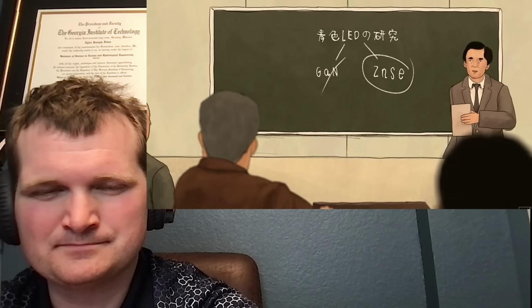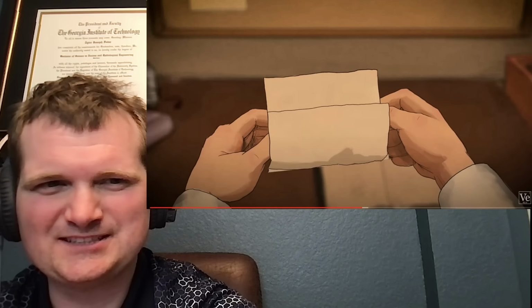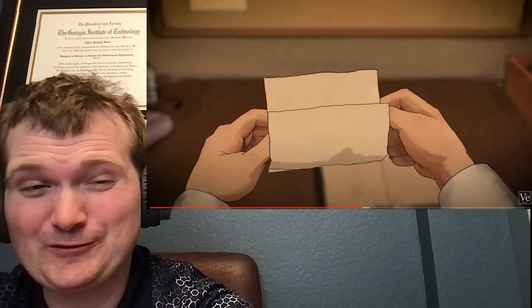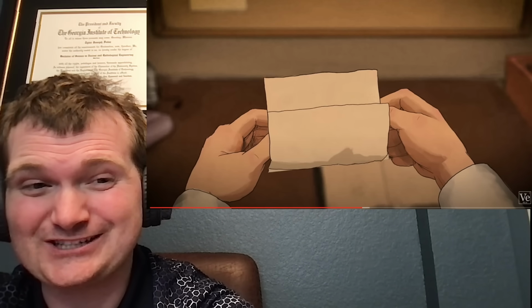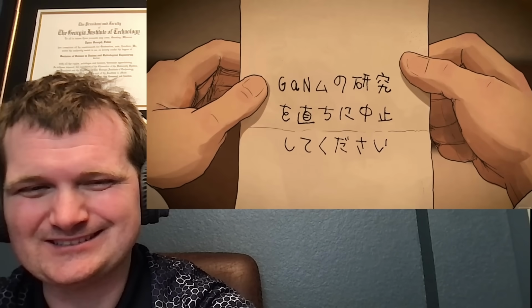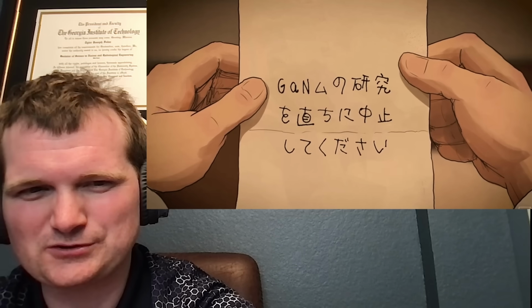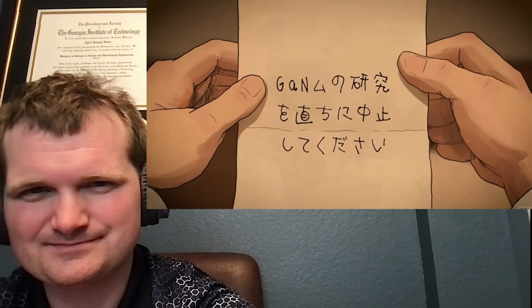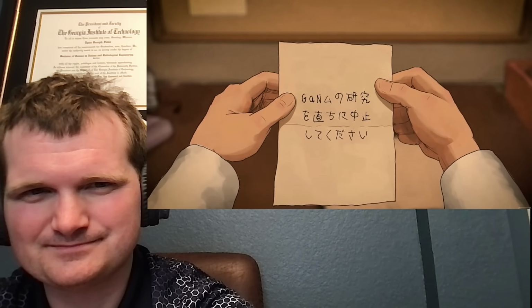That very same day, Nakamura received a note from Eiji: Does he know the full technical details and ramifications, and did he even know that he made the best gallium nitride ever? Stop work on gallium nitride immediately. Eiji had never supported the research and wanted to end what he saw as a colossal waste. But Nakamura crumpled up the note and threw it away. And he did so again and again.